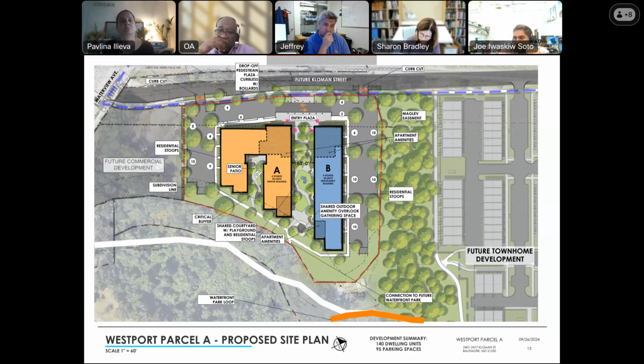We looked at the orientation a number of different ways, where we oriented the long side of the building to the water. But then we felt like the other side of the building doesn't have any sort of view of that. So that's something that we're going to be looking at with the articulation of the architecture to try to get people to have views.